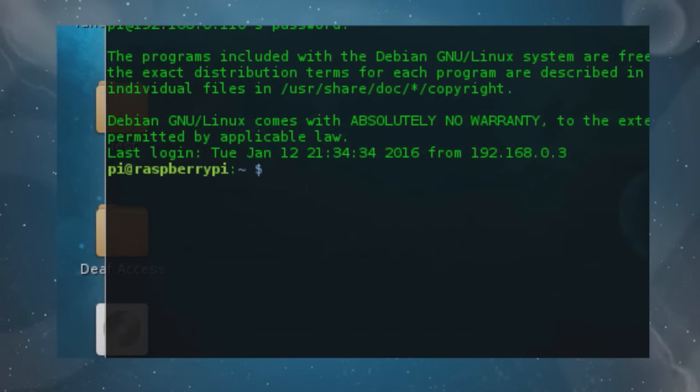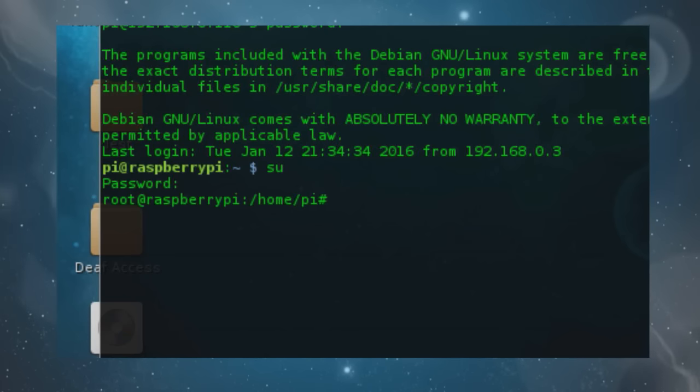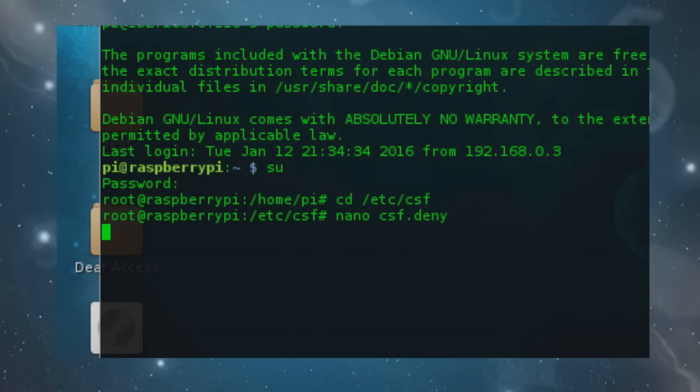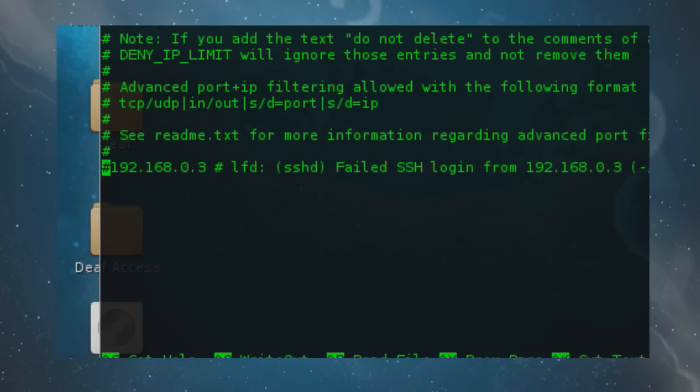I entered the right password this time. But let's go into, I can't go there yet. We learned this last week. I need to super user, become root. And we did that by adding a password for the root user. So now I can go to etc/csf. Now, nano csf.deny, which is the file that grabs IP addresses of bad people. And you'll see now I've commented it out. I remoted in and commented myself out because I was locked out.